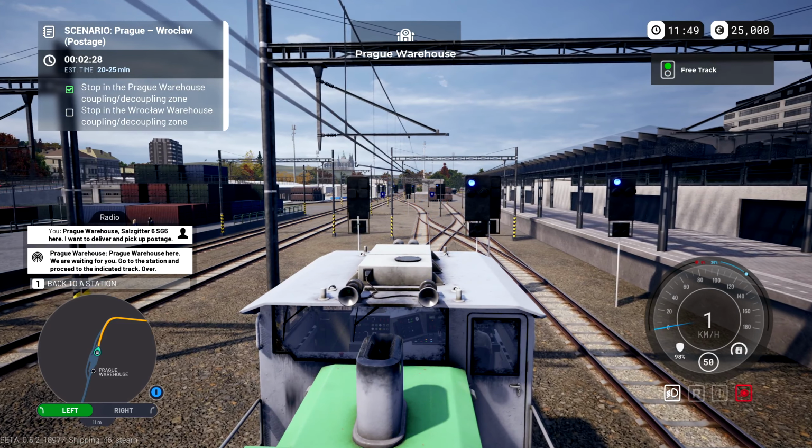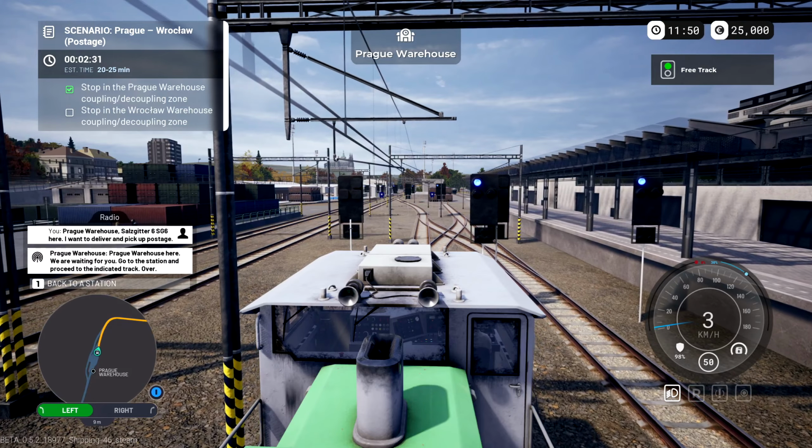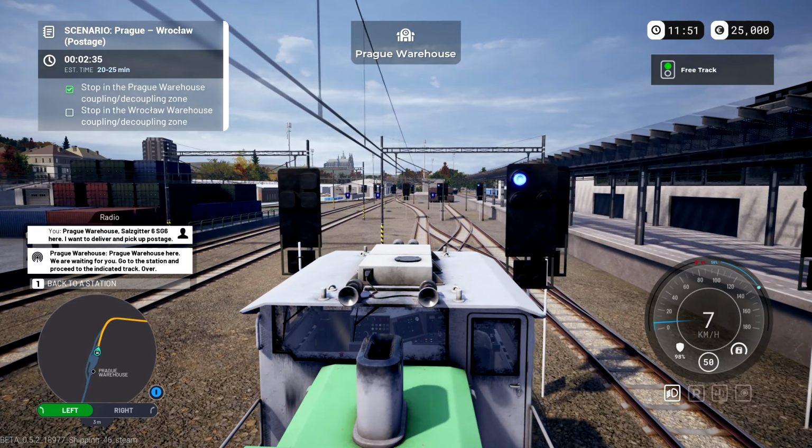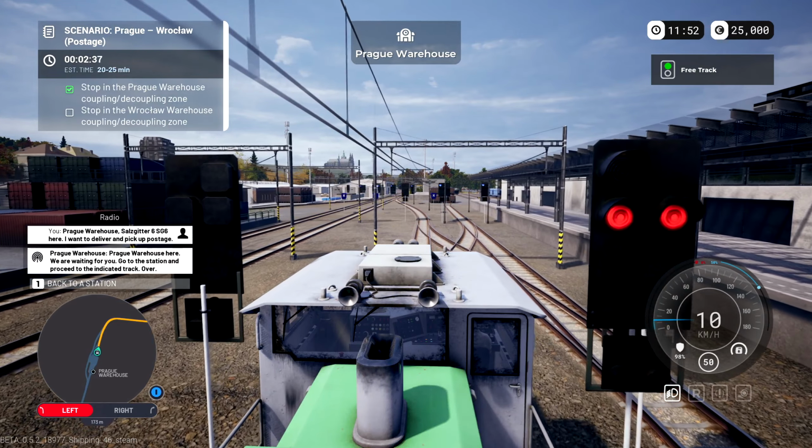Stop in the Prague warehouse coupling / decoupling zone. That's where I sort of got confused, because I thought it was going to let us go into couple up the wagons here.